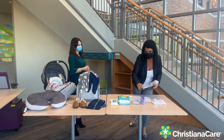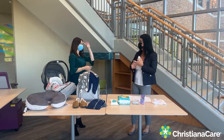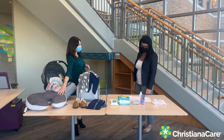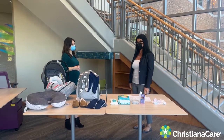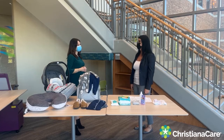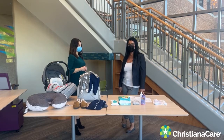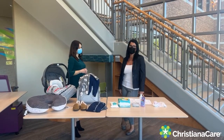More for mom, anything you would need for breastfeeding, if that's your preference. Creams, nipple shields, things like that. We have peri bottles. And would you recommend we bring the nursing pillows with us? We do supply some of the feeding pillows while you're here. We have plenty of regular pillows as well to make your feeding experience as comfortable as possible. We're a baby-friendly organization. We pride ourselves in supporting any preference that you have, whether it be breastfeeding or bottle feeding, and we'll provide anything you need to make that successful.